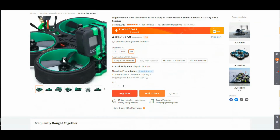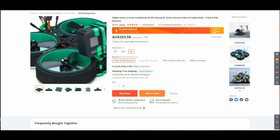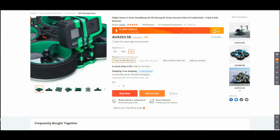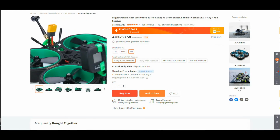The Green Hornet as well. I've done many reviews of the Green Hornet. This thing flies a treat. I've got some new 5-blade props on it, which makes it nice and quiet. And there's a $50 plus further discount, so that's a really good price.